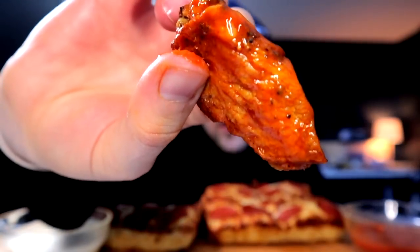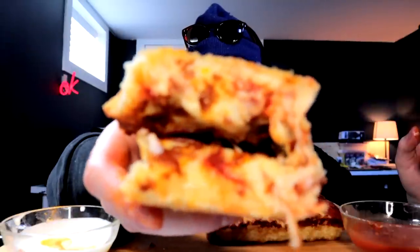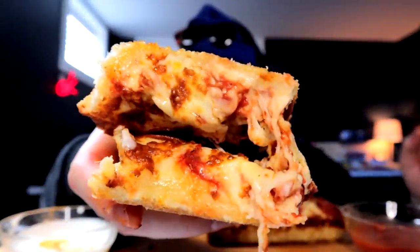It's about some nice good wings. It's about some pizza. It's about ranch. It's about delicious, hedonistic pleasure choices. Up until it isn't. Yes, I'm going this crazy. I'm about to do a stupid pizza sandwich.